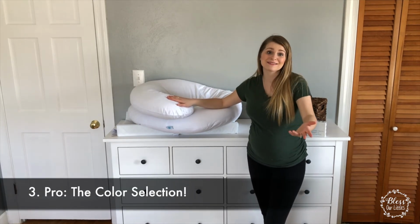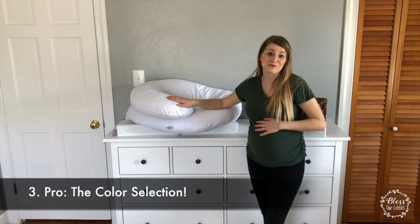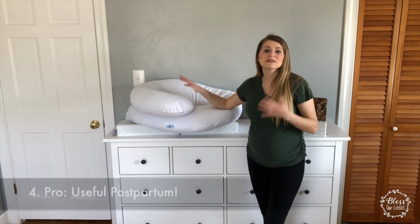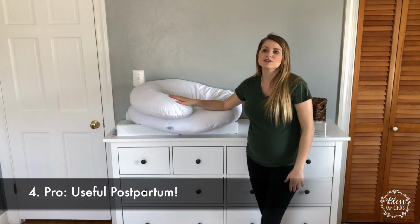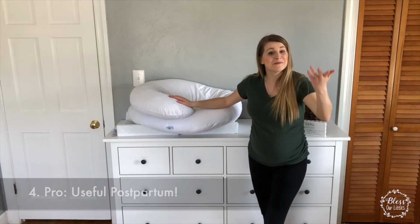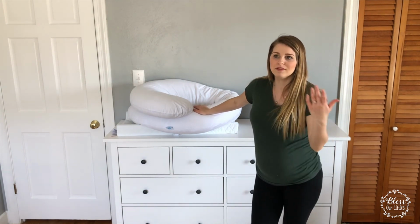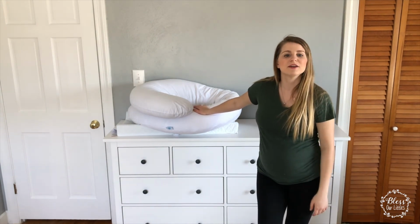It's great if you're a back sleeper, and there's also support for your growing belly. I've also heard a lot of moms postpartum still using this and loving it, so I'll probably still use it then. But I'll give you an update and let you know. But this pillow has been awesome. I think if you are expecting, this is something that you should invest in.